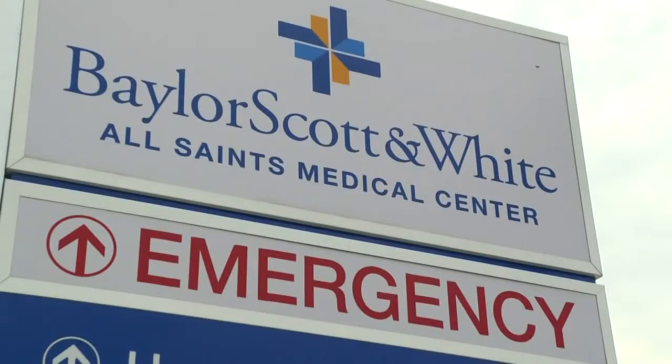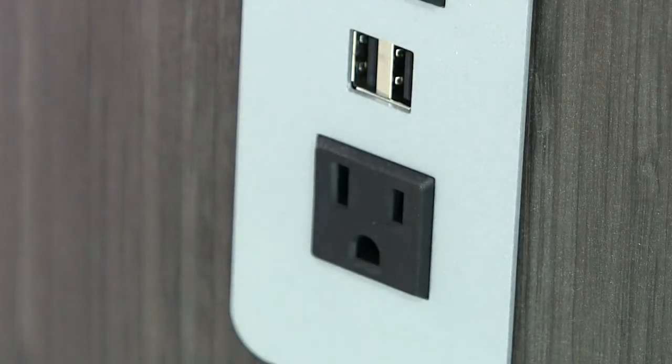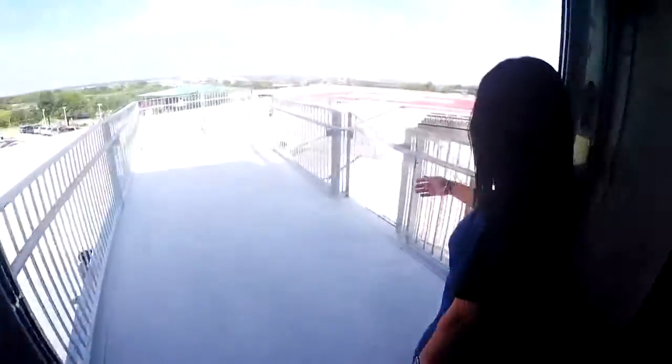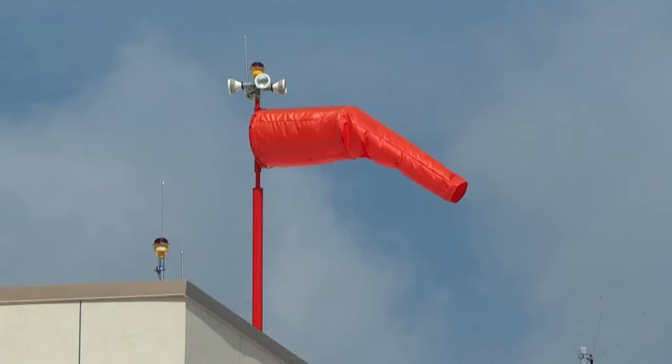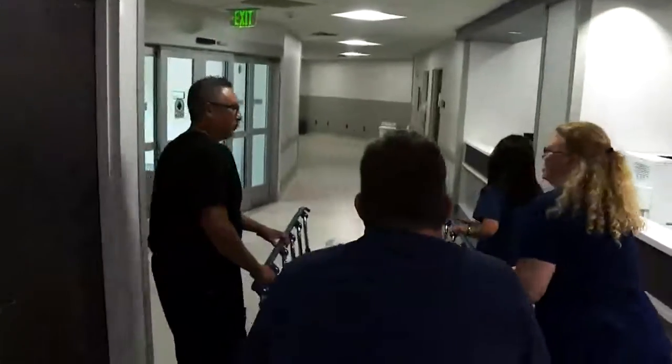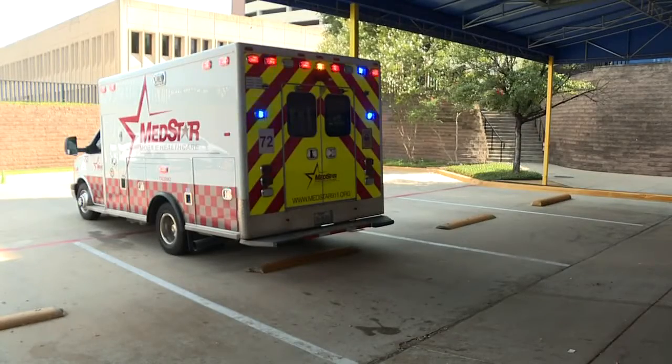The new ER is all about changes, small ones like private patient rooms in the waiting area, power outlets at every seat, and big ones. This is our beautiful heated helipad. They've made it faster and easier to get patients in the door when seconds count, working together with ambulance service MedStar. To the extent that Baylor reached out to the EMS community and specifically to MedStar has never happened before.